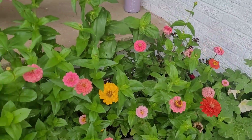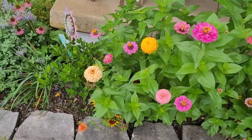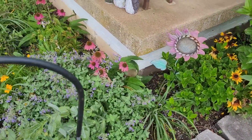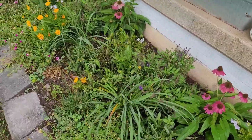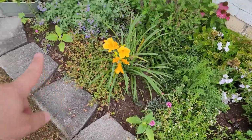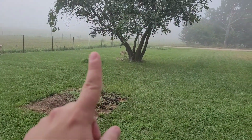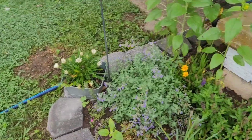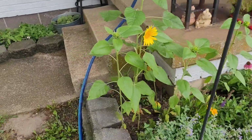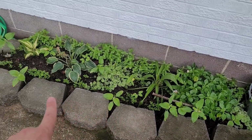So, zinnias have really popped off. They've done really well. Little black eye Susans down there, kind of getting crowded out now. But overall, flower bed's done alright. Planted a few sunflowers that actually came from that little patch out there below the bird feeder. And the wife sprinkled them in after we seen these sunflowers that came up volunteer. And she's come through and planted some sunflowers along here.